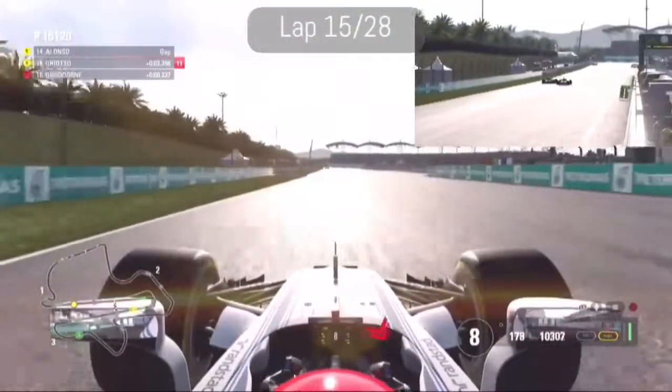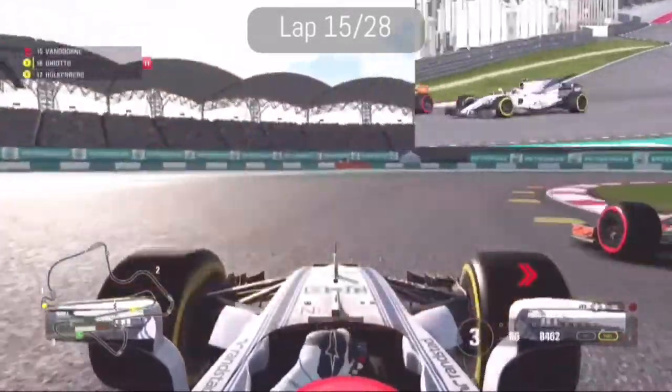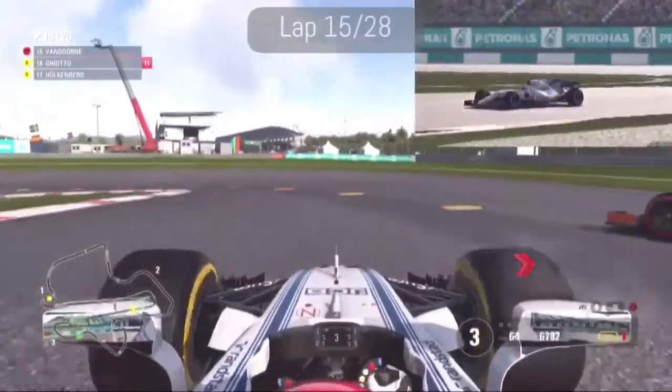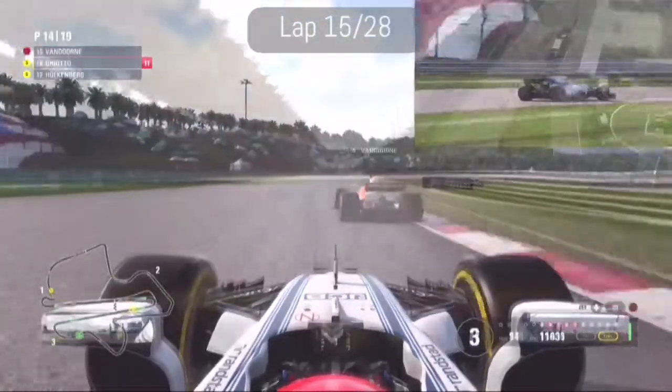But now cutting on to start of lap 15, and we're under pressure from Stoffel Vandoorne this time as he goes up the inside of us going down into turn 1. We are side by side heading into turn 2. That'll turn to the inside for us, but we make a bit of contact with the McLaren Honda driver.